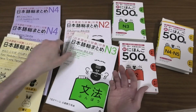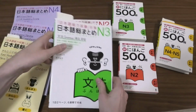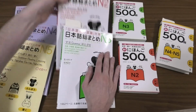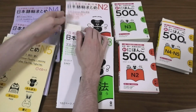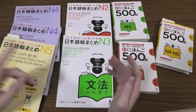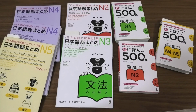The books are divided into weeks. For example, this one is 6 weeks, but if you go to the listening book of the N3, that's for example 4 weeks. Go to the grammar book of N2 and that one becomes 8 weeks. So if you use these to review before the JLPT test, you will generally start 2 months before the test happens.